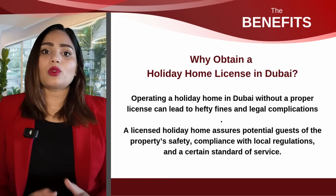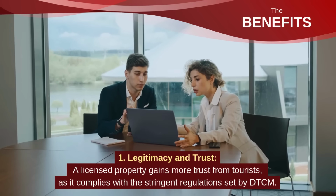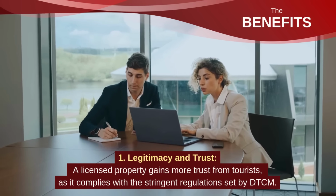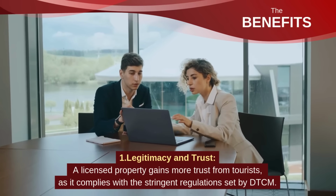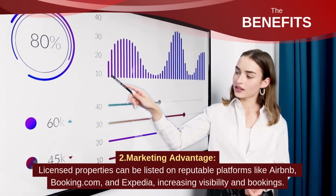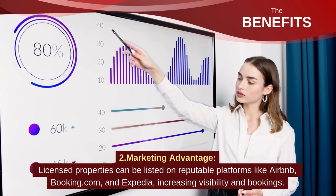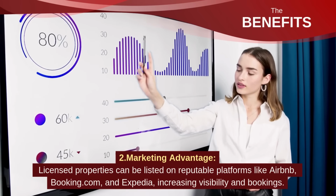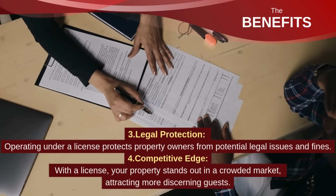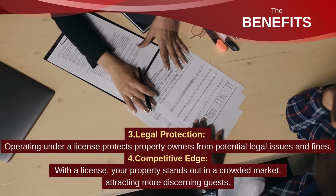Now we will cover the benefits of opening a holiday home business in Dubai. Number one is legitimacy and trust. A licensed property gains more trust from tourists as it complies with the stringent regulations set by DTCM. Number two is marketing advantage. Licensed properties can be listed on reputable platforms like Airbnb, Booking.com and Expedia. This increases the visibility and bookings for the holiday homes. The next one is legal protection. Operating under a license protects property owners from potential legal issues and fines.